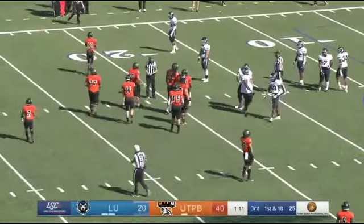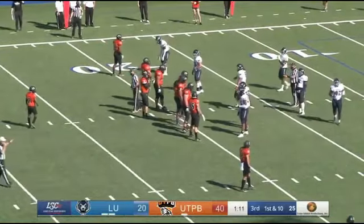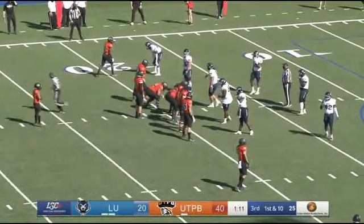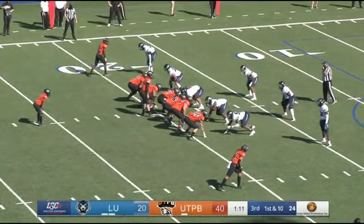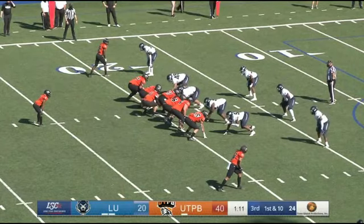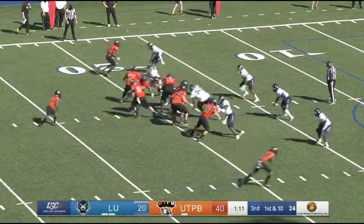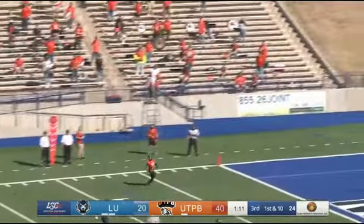Kyle's been wanting to run the ball, so let's see who the running back's going to be. Is that Robinson? They've got Robinson back there now with the quarterback, Roberts. See if they're going to hand the ball to him. They're going to throw the ball to him. Oh, the throwback. Oh, he's wide open.